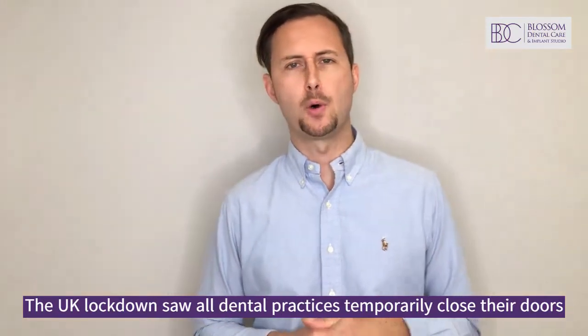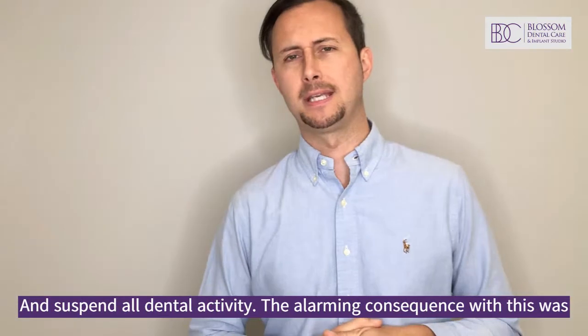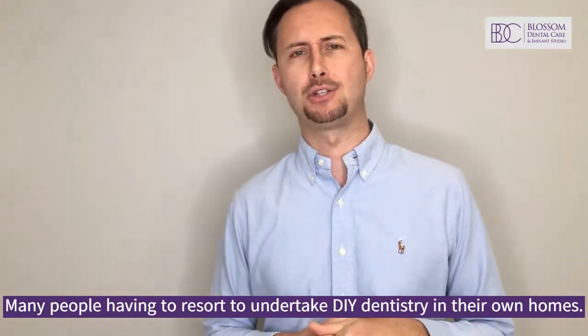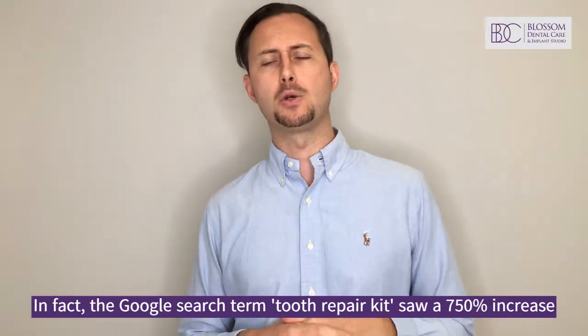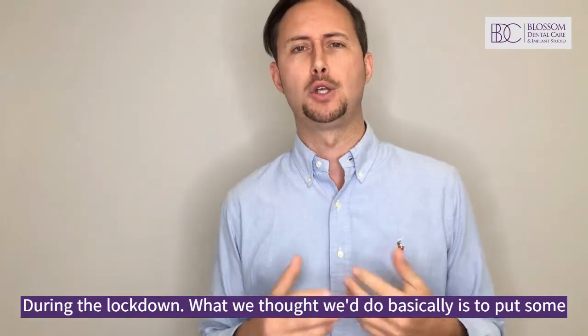The UK lockdown saw all dental practices temporarily close their doors and suspend all dental activity. And the alarming consequence of this was many people having to resort to undertaking DIY dentistry in their own homes. In fact, the Google search term tooth repair kits saw a 750% increase during the lockdown.